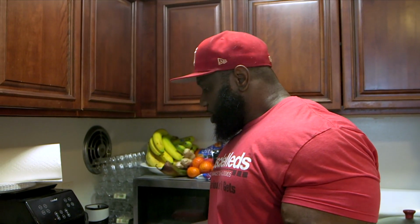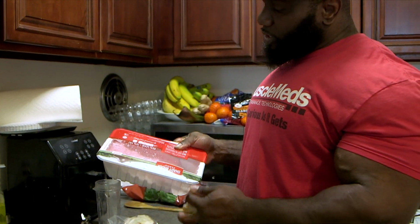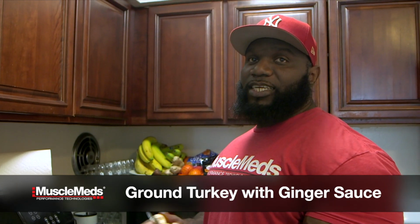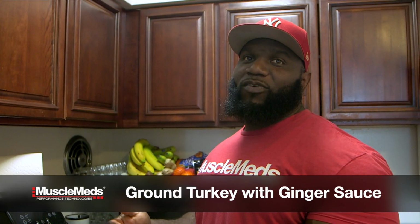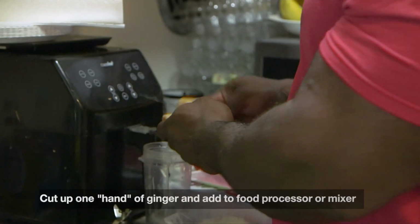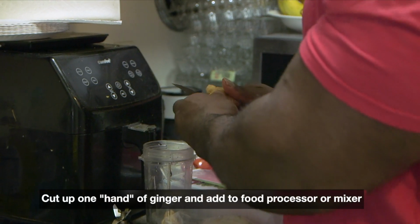So today, what I'm gonna make is basically a ground turkey, which is 85% lean ground turkey. And I'm gonna make it in a ginger sauce that I basically created in my home, because ginger is really good for digestion, bloating, and stuff like that. So I add some ginger into my turkey, and it tastes amazing. You don't get all that distended stomach and bloating and stuff like that. So I'm gonna make that today for you guys. Put some of the ginger up.